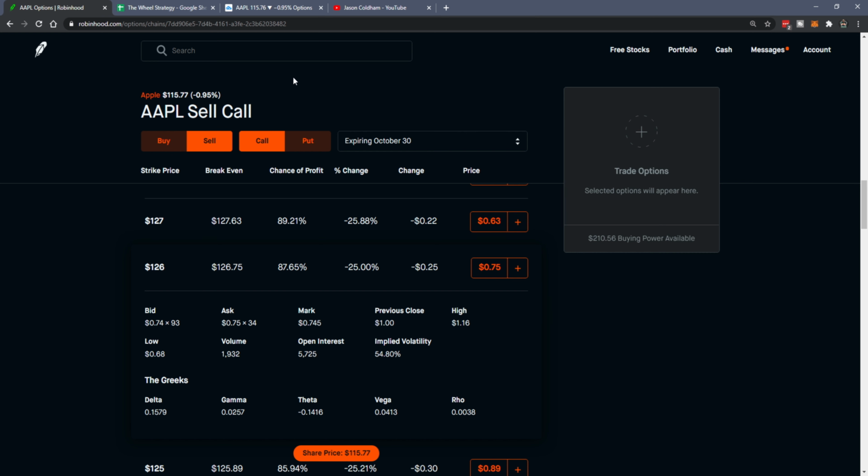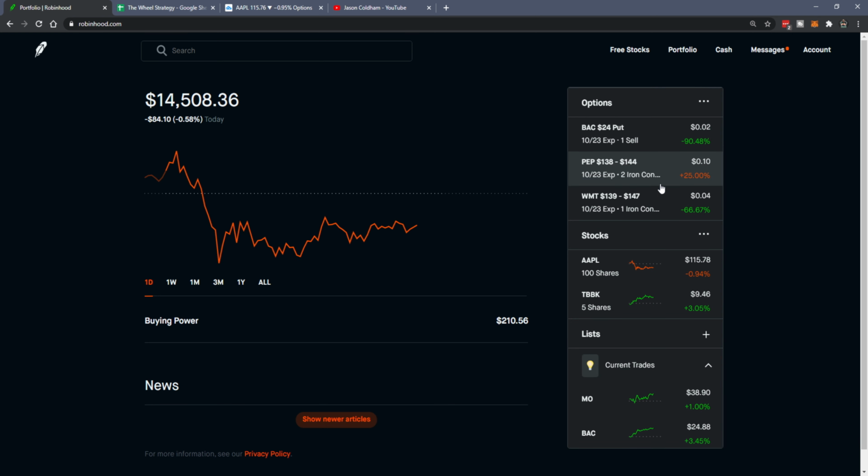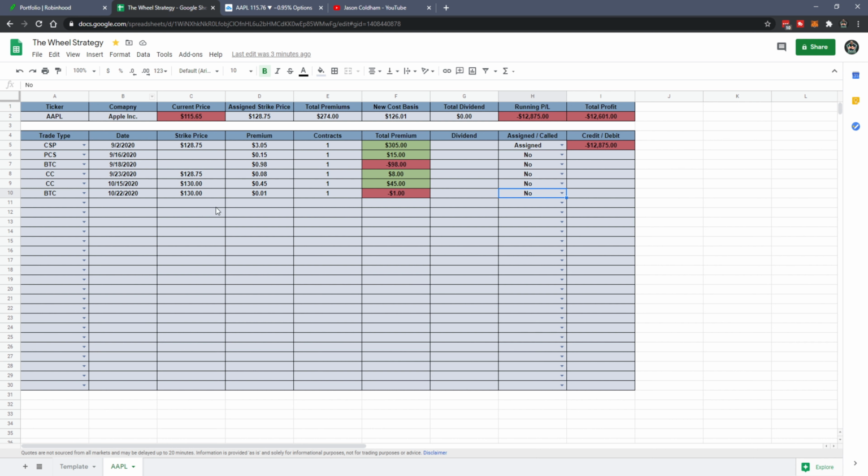And that is done. Let's see if it hit the account already. That's still pending. 1 second. So let's just make sure we've got this spreadsheet up to date. So we bought to close, and now we're selling another covered call. Today we did the 126 strike, and we're aiming for 75 cents a share. One contract, and that will bring us down to 125.26 for our new cost basis the week after. We were at the $350 in premiums, and our total profit has been reduced a little.